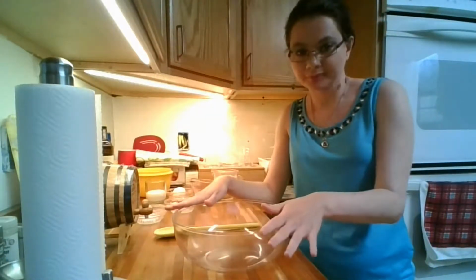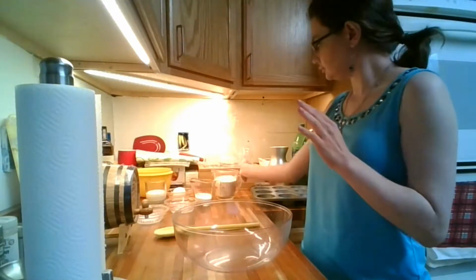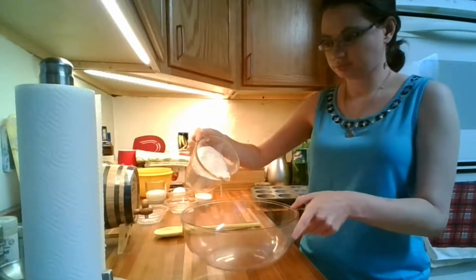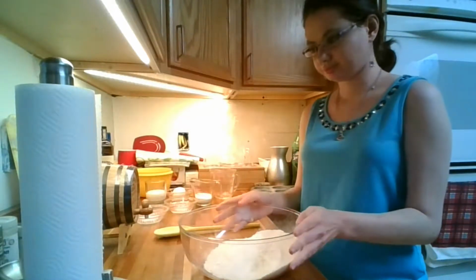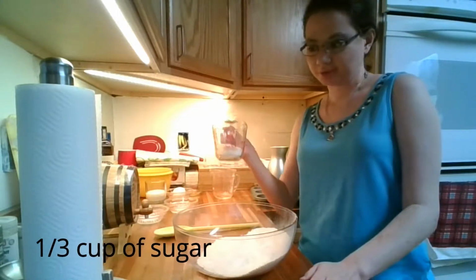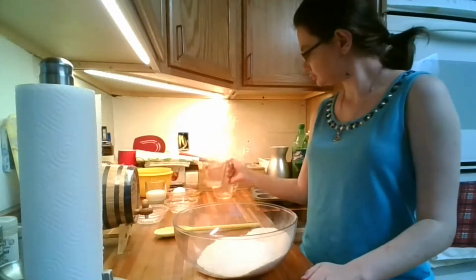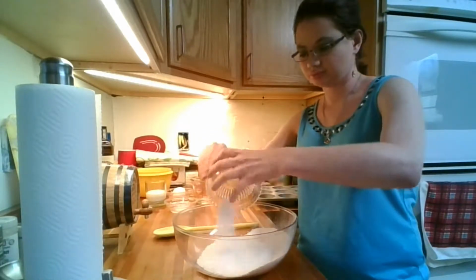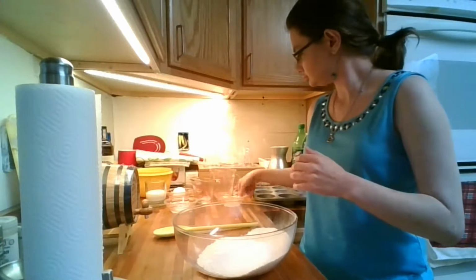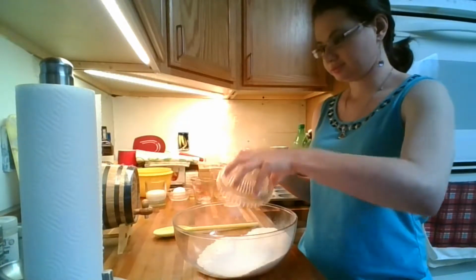In the big clear bowl, I need you to combine 1 3/4 cup of all-purpose flour. Like so. Then I need you to add 1/3 cup of sugar. 2 teaspoons of baking powder. And 1/4 teaspoon of salt in the bowl.